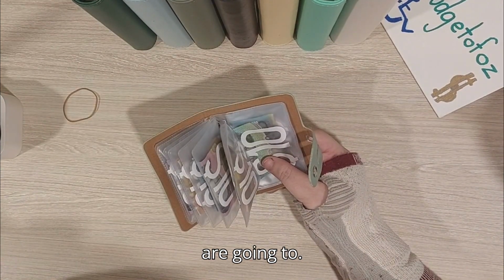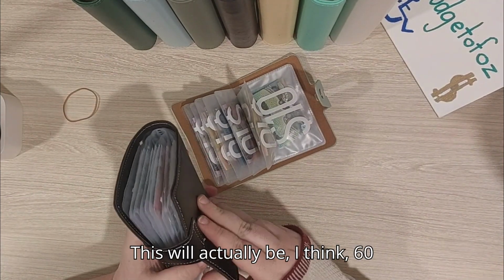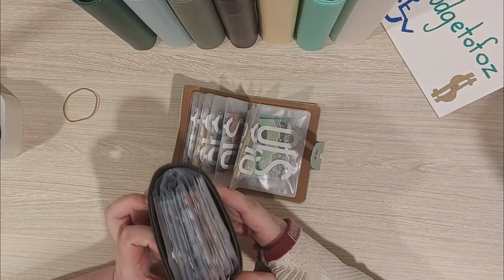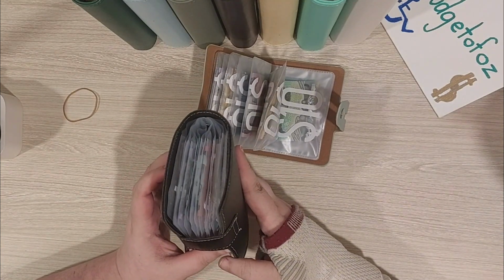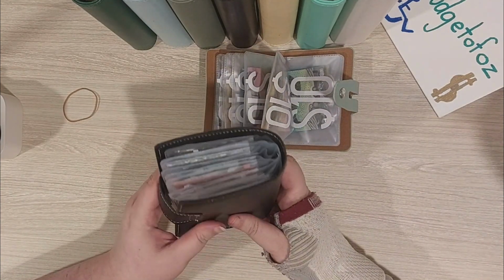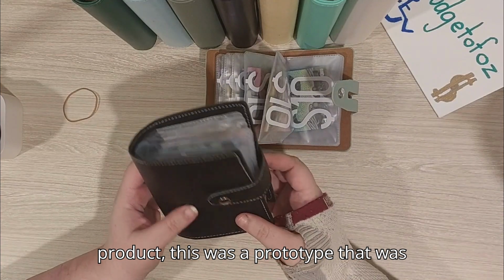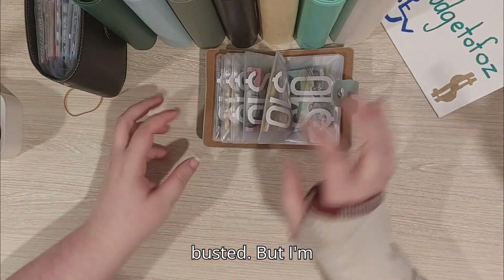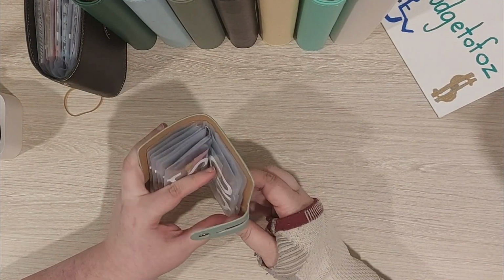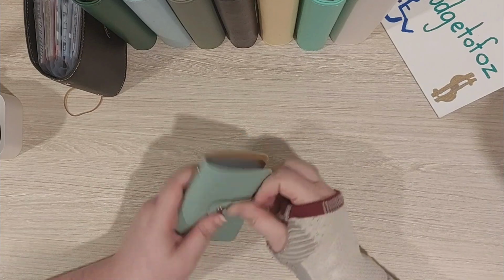And once this is done, this will actually be, I think, $60 or $120 off $1,000 because this was a prototype that was busted. But I'm going to put this in here and then get that to $1,000, and whatever's in there is going off debt. That's my plan.